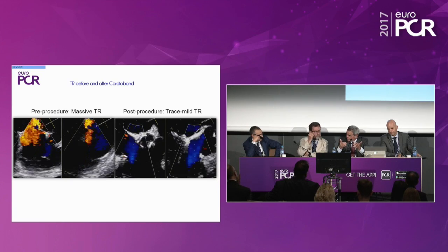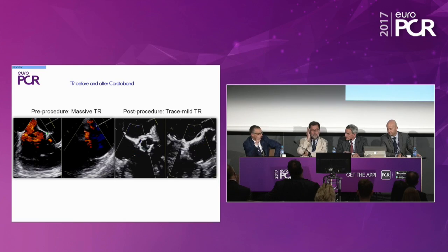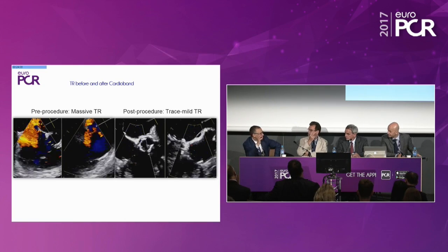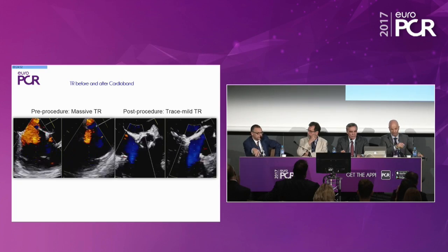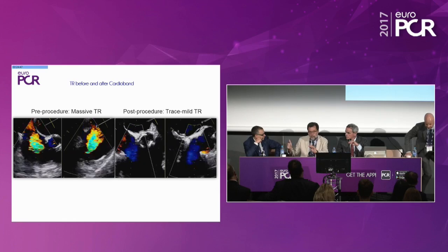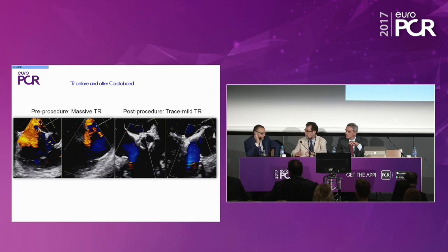Yeah, I think it has to be stressed once more that this population in surgical practice has been treated. Redo surgery in a patient with isolated tricuspid insufficiency has a 50% mortality. But you do agree that this is also because of poor patient selection and too late an intervention. Obviously, this is an important point.